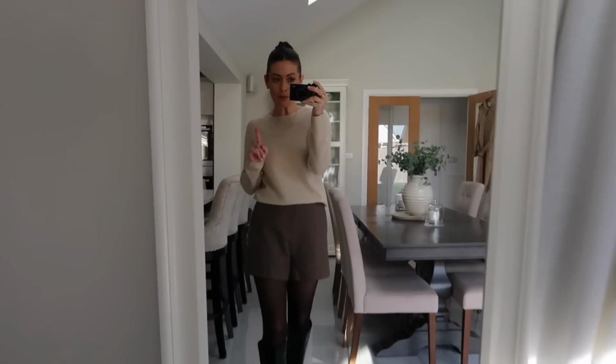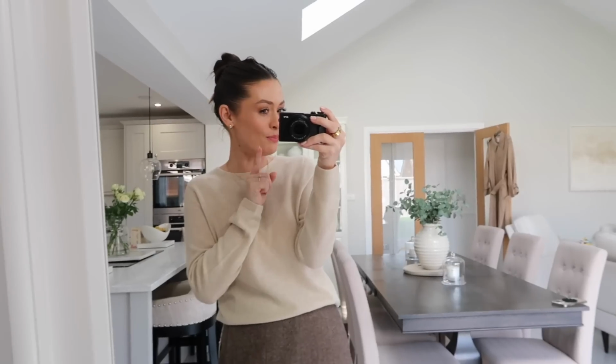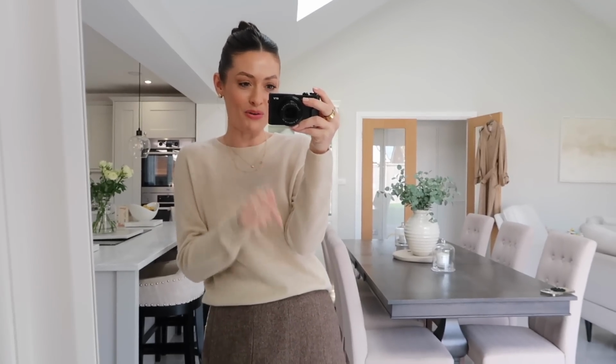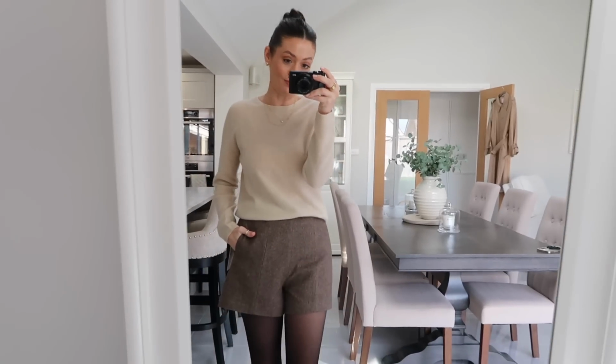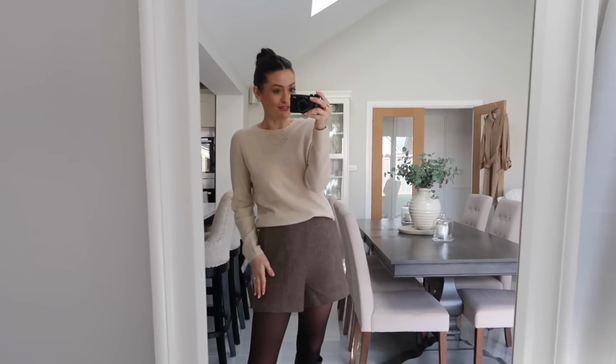And I think they've got a matching blazer, you know. I did see a blazer that looked very similar. I'm not sure if it matches 100%, but I'll leave it linked below as well. But yeah, I just think these shorts are great. So versatile, great to wear of an evening, during the day, workwear, just lovely.